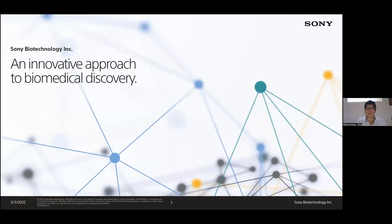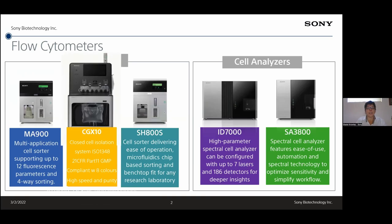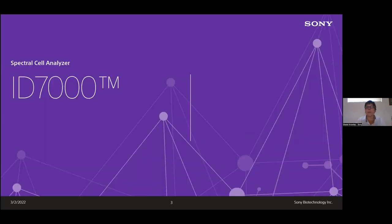Sony is a very innovative company, known for gaming, home electronics, robotics, engineering. So they've taken all of those things into the realm of biotechnology. And I wanted to showcase our five current platforms that we have and tell you our newest release, just launched at the Advanced Therapies Week in Miami, the CGX10, which is a fully 100% GMP compliant from top to bottom, closed system cell sorter, where the stuff that's coming out is going to go right back into patients for patient therapy work. 8 parameters to scatter, high speed purity, the whole nine yards. It's pretty amazing technology.